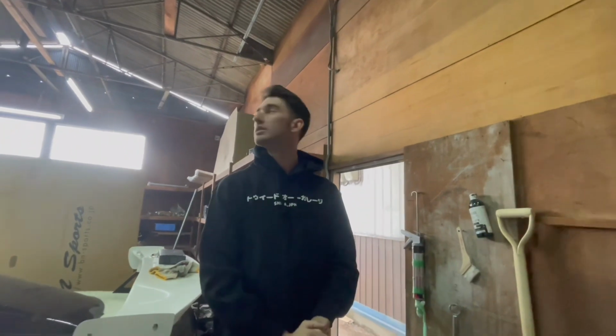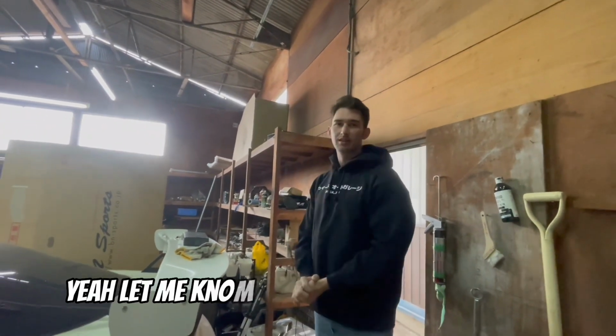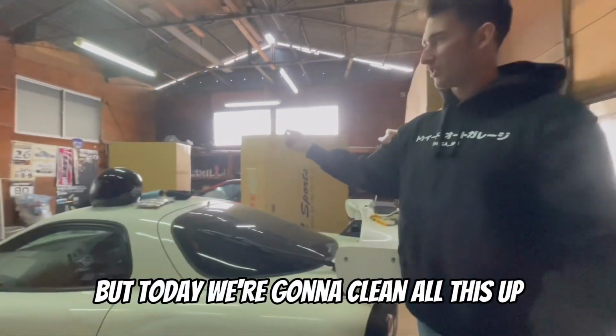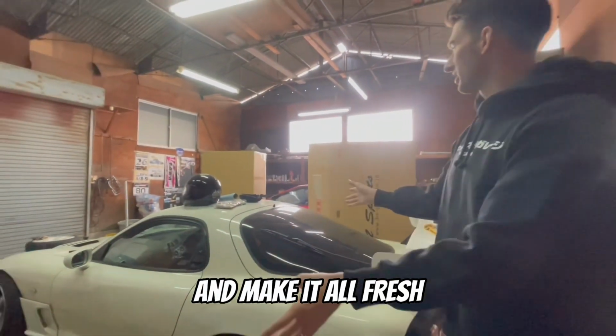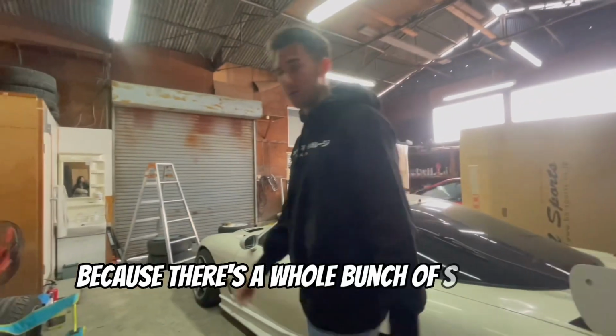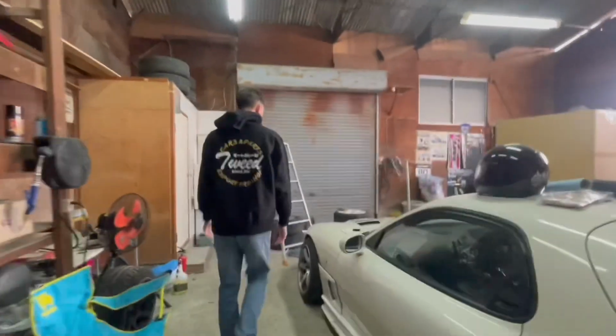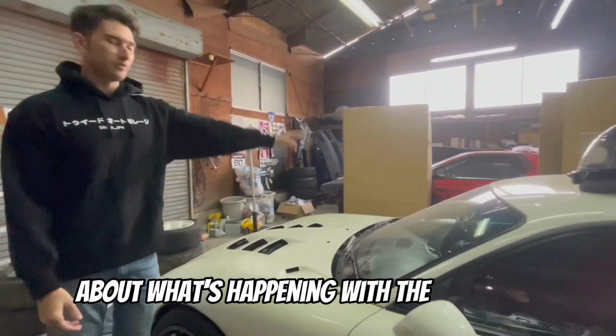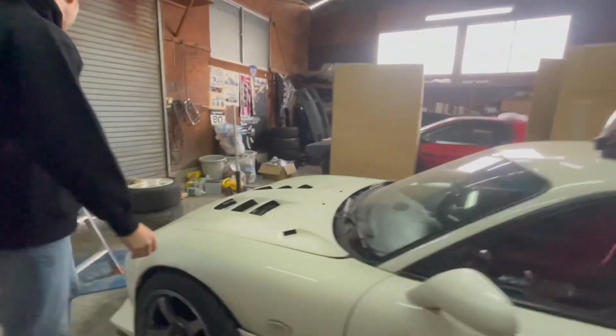And then, yeah, let me know what would be cool in here. But today, I'm gonna clean all this up and make it all fresh and get rid of all the junk we don't need, because there's a whole bunch of stuff we just don't need. And also I'm going to talk to you guys about what's happening with the two cars.